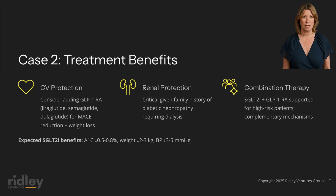A GLP-1 receptor agonist with proven cardiovascular benefit, such as liraglutide, semaglutide, or dulaglutide, should also be strongly considered, either as an alternative if the SGLT2 inhibitor is not tolerated, or as an addition given her multiple risk factors. GLP-1 receptor agonists have demonstrated reductions in major adverse cardiovascular events, including myocardial infarction and stroke, and would also provide substantial weight loss benefit given her obesity.